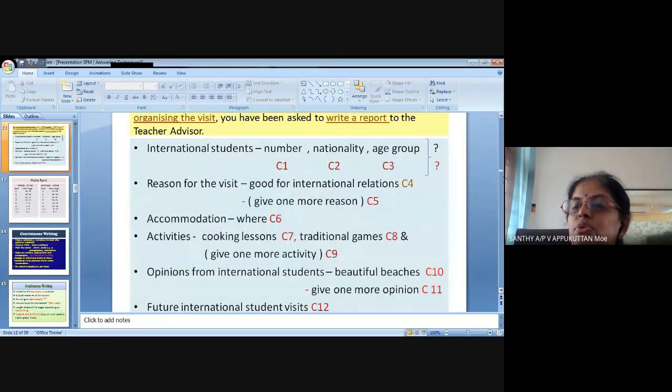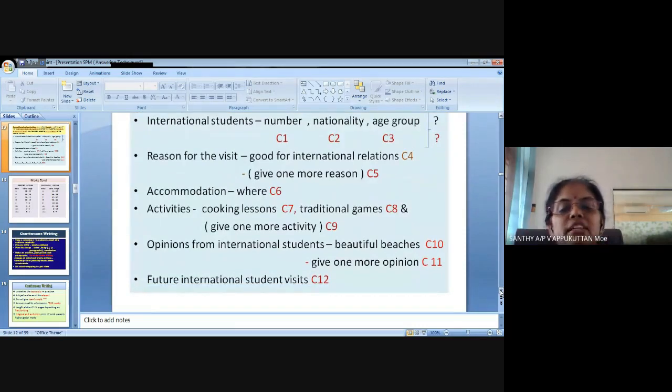Activities. What did they do? They had cooking lessons. So when you talk about cooking lessons, what are the kind of dishes that you want to teach them to cook? Some say roti canai, but when you use roti canai, you have to use open and close inverted commas, just like certain words which don't exist in English, okay? Gotong royong, so you put open and close inverted commas.